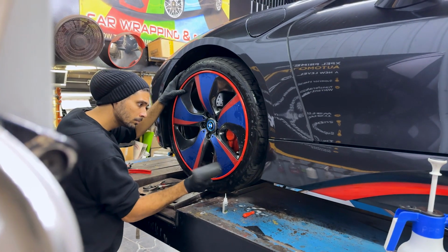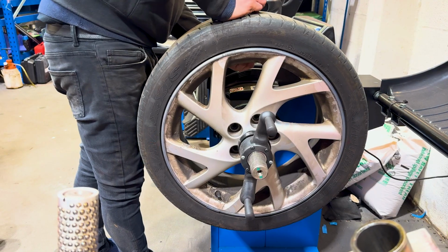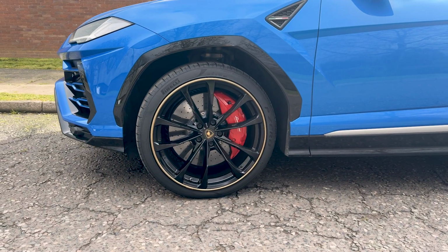Maintaining your AlloyGators is as simple as your regular car wash. Regular cleaning and occasional checks ensure they remain securely in place, keeping your wheels in top condition.